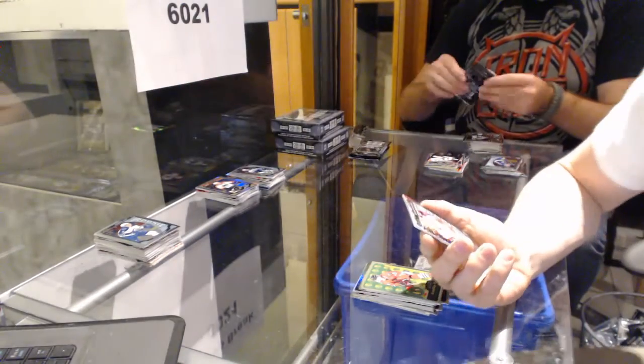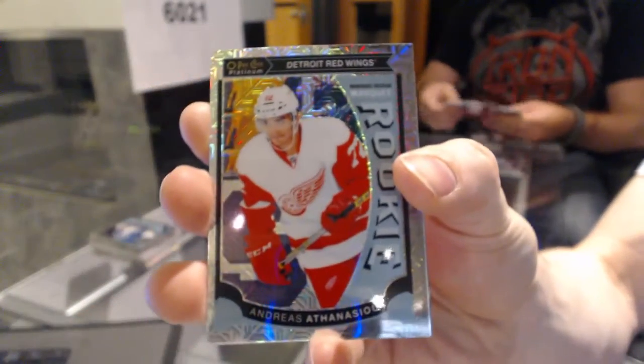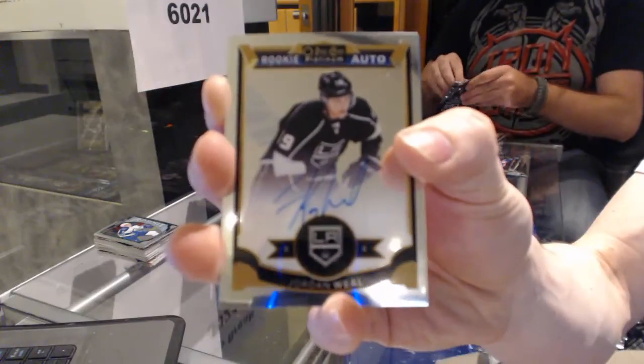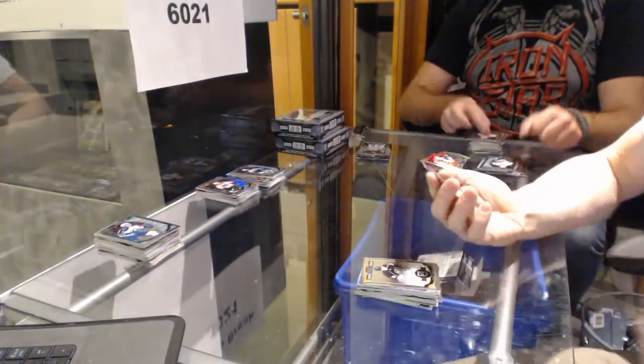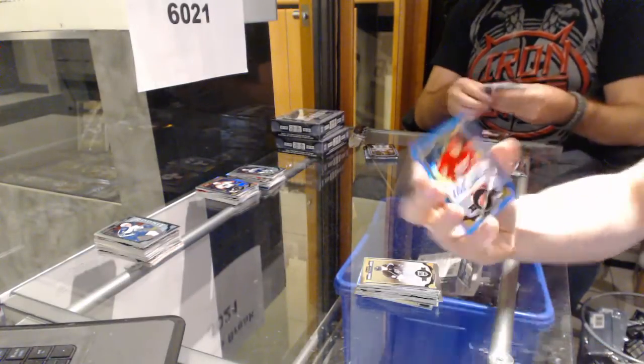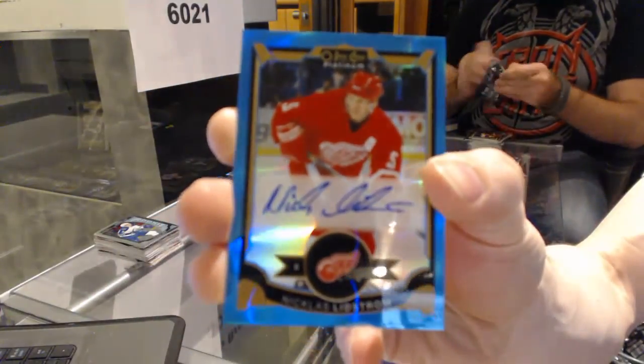We've got a Rainbow Tracks marquee rookie for the Detroit Red Wings, Andreas Athanasiou. We've got a rookie autograph for the LA Kings, Jordan Weal. And we've got a rainbow blue autograph for the Detroit Red Wings, Nicklas Lidstrom.